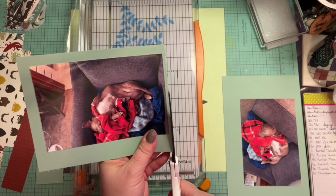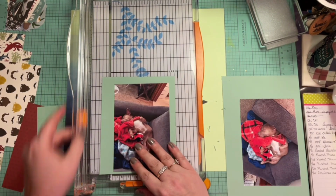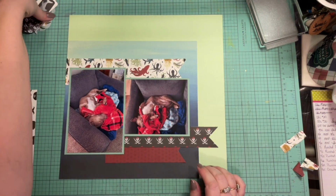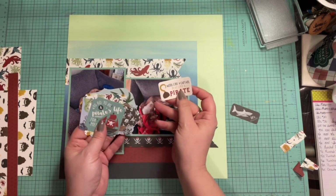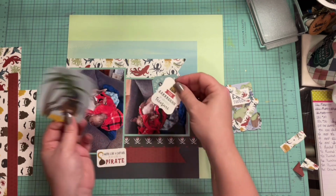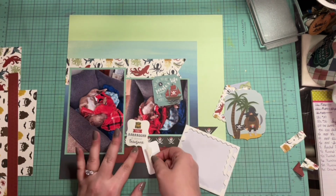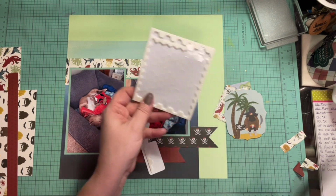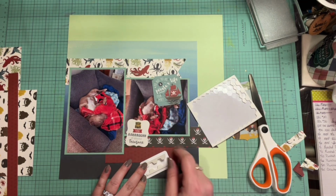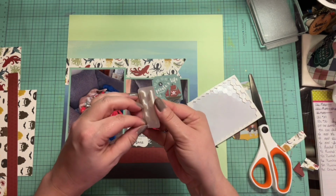I noticed right here that my trimmer blade is going dull, so I'm going to change that out. You can always tell when it's going dull when it starts to leave the fuzzy fuzzies on the page. But while I changed the trimmer, I turned my camera off and forgot to hit record. So basically I just added those two banners. The pirate with the black one you had seen, I added the red one, and then that sea creature one. Yeah, I know this layout has nothing to do with pirates and sea creatures, but it's cool. I got it used up.